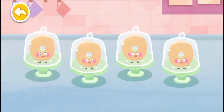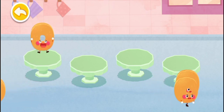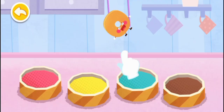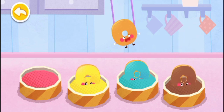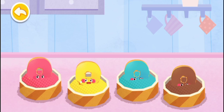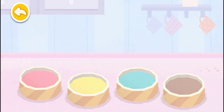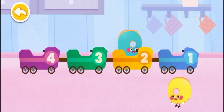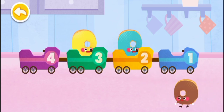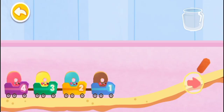Eating candy. Four round donuts. Which compartment will she take? The donuts are off for beauty recipes.